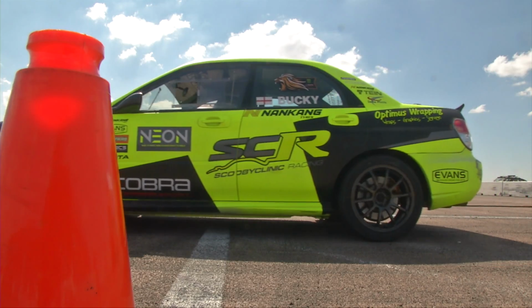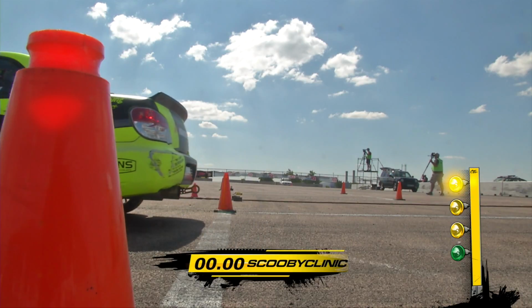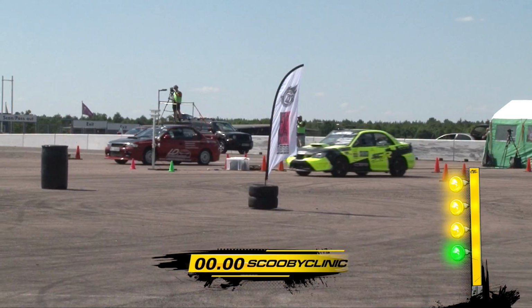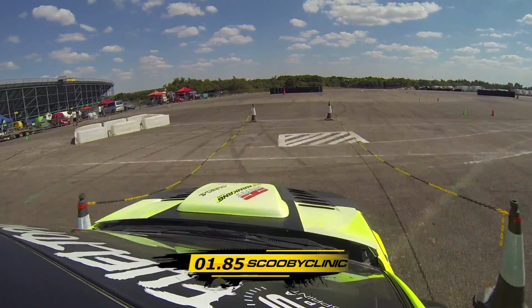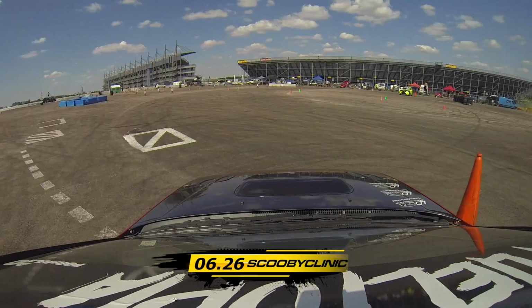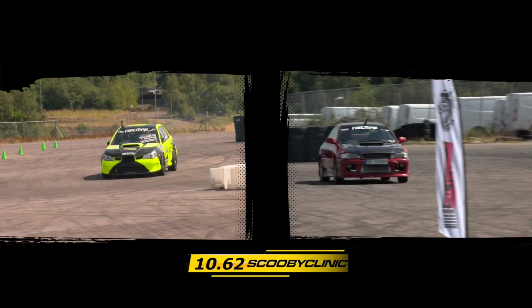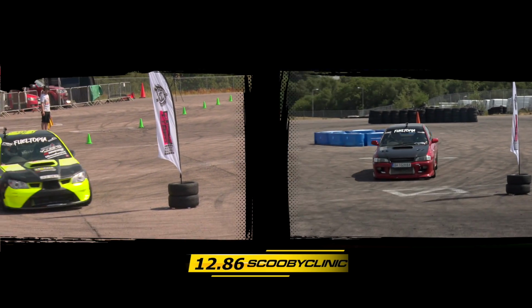Just waiting for Bucky to get them 4 white lights lined up. Them front 2 wheels on the line there, and we're ready, we're staging, and we're green! Both cars launch clean into the back section of the first cone round this part of the course. Super tight from both and clean away from the tyre wall. Launching back down the other end of the track now.